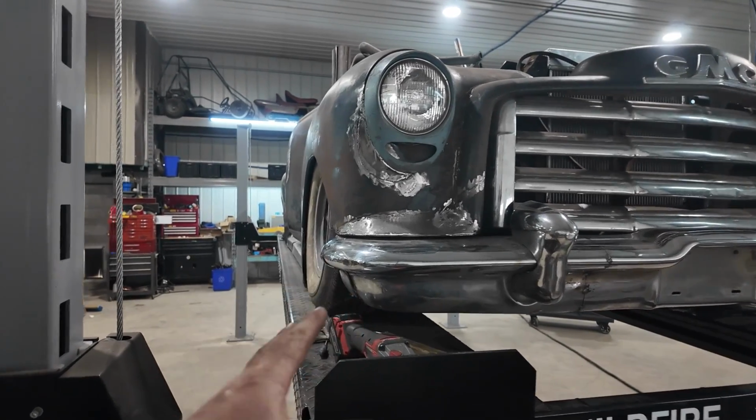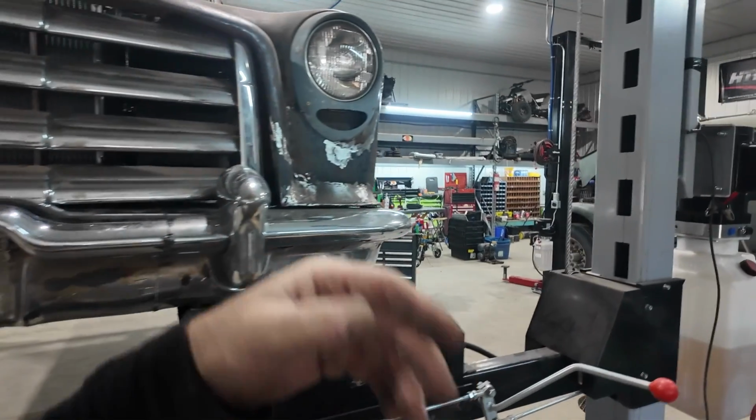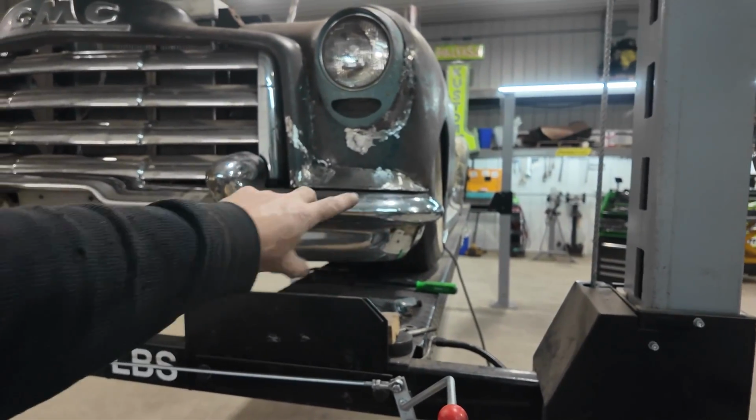Okay, I think this is zapped enough. Once I fix those edges, we're going to take the bumper back off, throw it on the workbench, and try to beat some sense into it and weld it up fully.